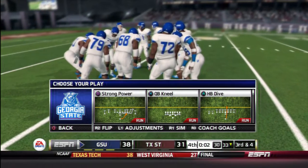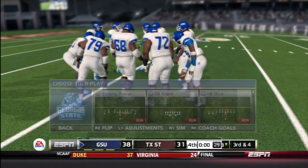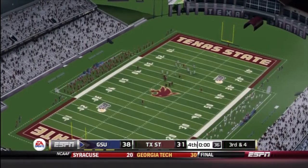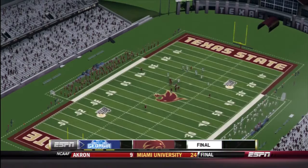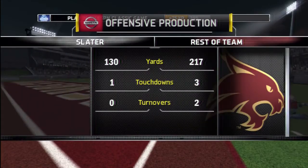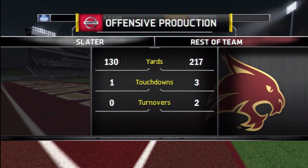So Georgia State finally wins this one. Final score 38-31. It took a few deep bombs for this victory to happen, but at the end of the day, they just won this game. They can maybe build on that for next week. Well, I think that's the thing.